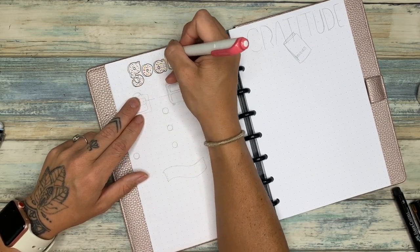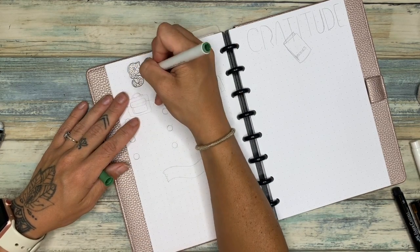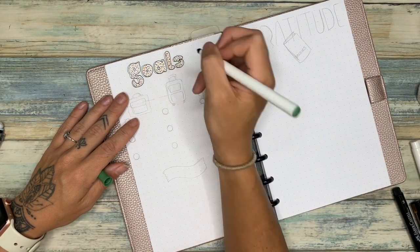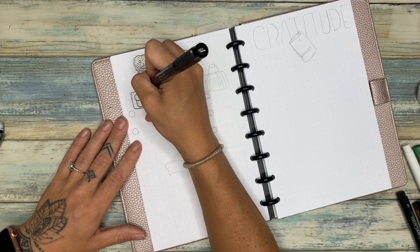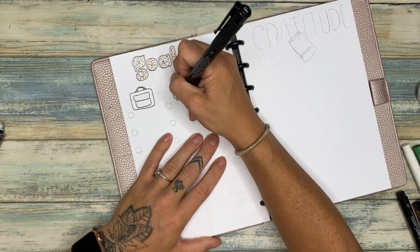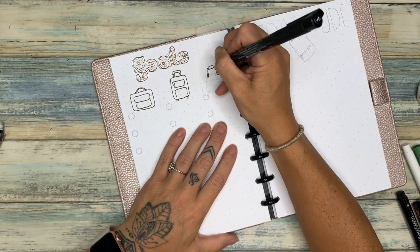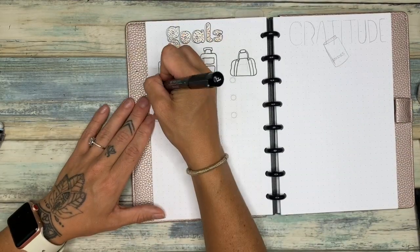So what I've done on this page is I've broken my goals down into 3 different categories that are very important in my life. So I have work, fitness, and then personal. And under work is all my blogging and YouTube stuff, and then under fitness is going to obviously just be my health and fitness, so whether it be about working out or eating correctly. And then under personal, that's going to be more family and financial stuff that I'm going to include.